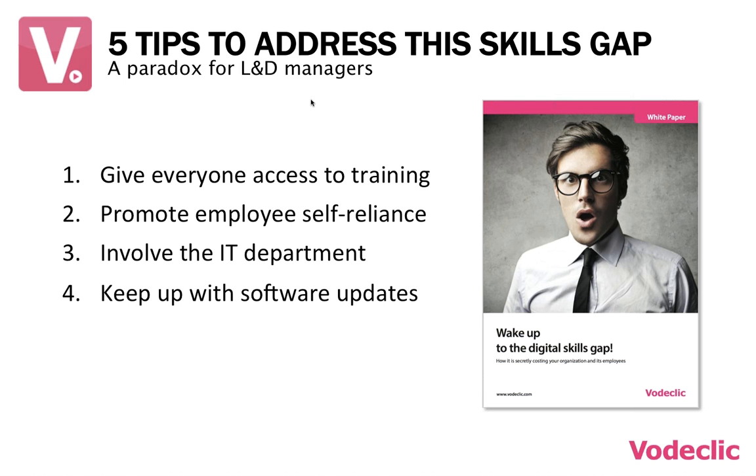You need to move from, I would say, a top-down situation where, as a manager or as a learning manager, you are providing content that you believe is good for your employees. Again, here I'm talking only about digital skills. You need to go from top down to bottom up. Come on, guys. Everybody in the workforce, you're in charge. So promote employee self-reliance.